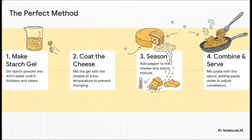And the method itself is just so clever. First, you make that starch gel. Then, and this is key, you mix that gel into the cheese while it's at a low temperature, off the heat. You're pre-coating those proteins. Then, and only then, you add the hot pasta, and use a little pasta water to get it to that perfect creamy consistency. It is a scientifically guaranteed path to sauce perfection.